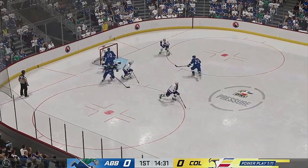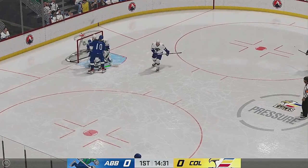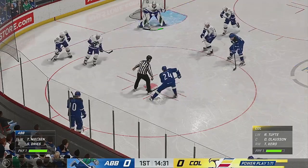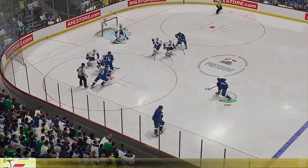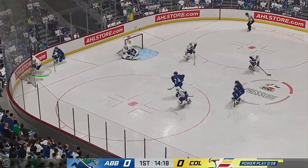A huge opportunity there, James, to get the go-ahead goal in this game. You know what that does? It creates a ton of momentum. But the pipe stops it. Tries, slides into the face-off dot, and they'll continue to try to kill off this penalty. Colorado's won the draw inside the offensive zone. Now let's see what they can do with it.